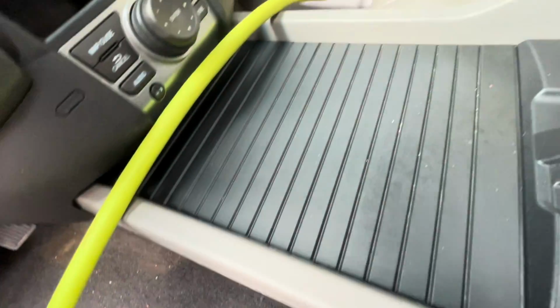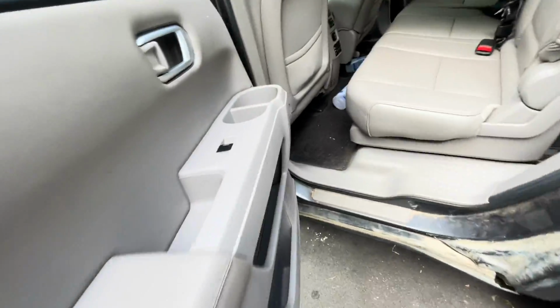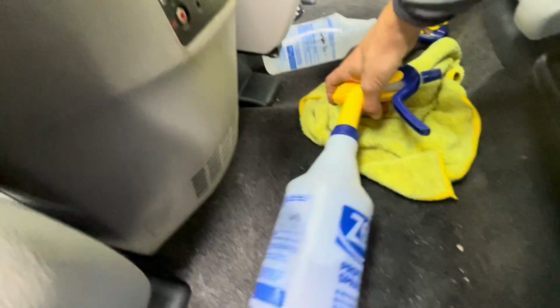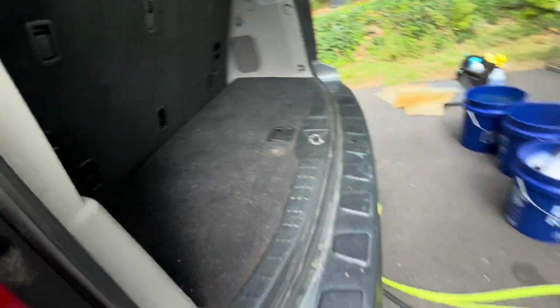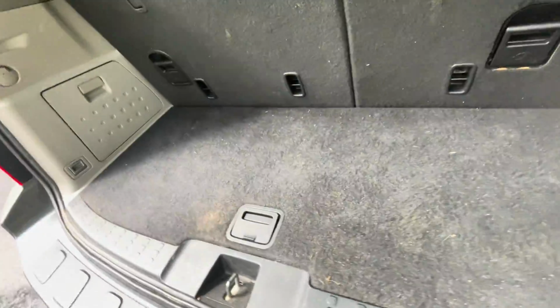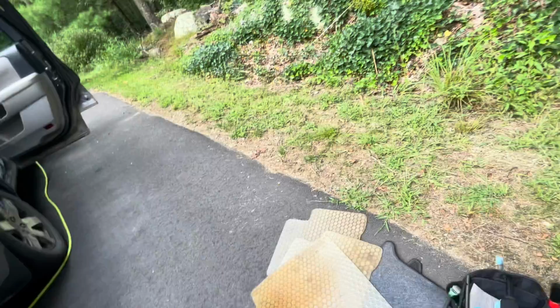So now that we've done a pretty complete cleaning on everything, I want to show you what we're looking at. This is kind of what I leave everything like until I do my final vacuum. Stuff blows everywhere, you're gonna have loose debris. So I'm just gonna quickly clean up, move on to my door jambs, then finish the interior. Then I'll move on to the exterior.